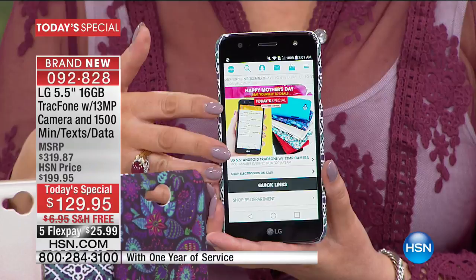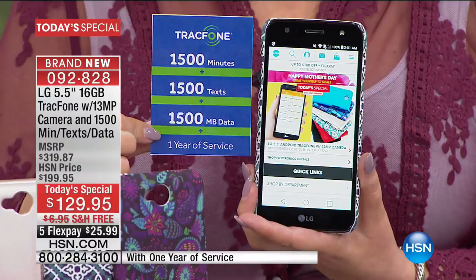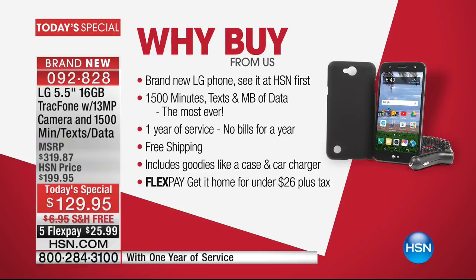It's the most minutes that we've ever done on a Today's Special TrackPhone, because you are getting 1,500 minutes, 1,500 texts, 1,500 megabytes of data, and we're giving you an entire year to pay it off, an entire year to use those minutes. So brand new LG phone, you've got it here at HSN first. This is a brand new phone. The most minutes ever, and you get a year of service. So in other words, you've got a year to use those minutes, and you're not going to get a bill ever. No bills for a year. You can buy more minutes, but you're never going to get a bill.